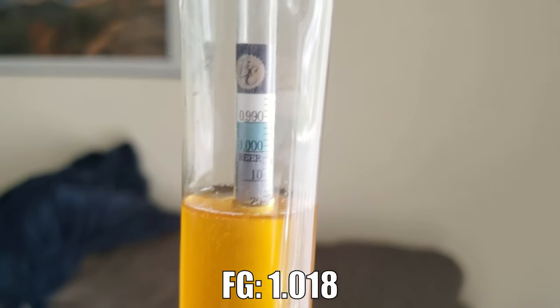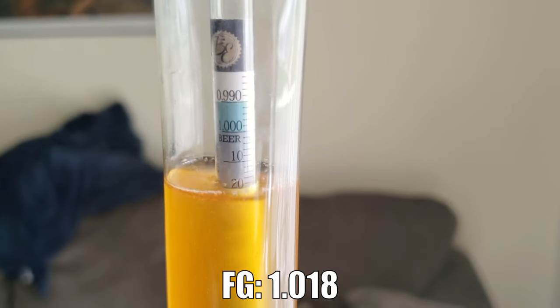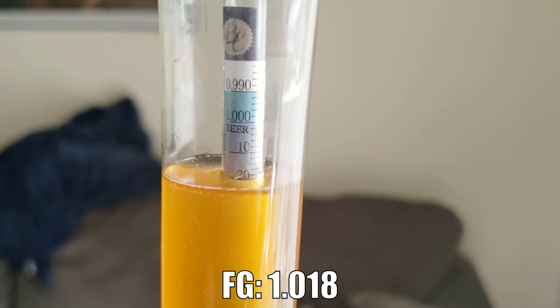All right, so the final gravity has finally been hit. A couple days in a row, we've been sitting at about 1.018 here. So it's a bit high, but I did mash this with a method that produced a lot of unfermentable sugars. So not that surprising. It's actually very similar to the Doppelbock in terms of how the fermentation went, but anyway, we're going to go ahead and cold crash this tonight, and then I'll keg it, and then we're going to start that extended lagering period for probably about a month.